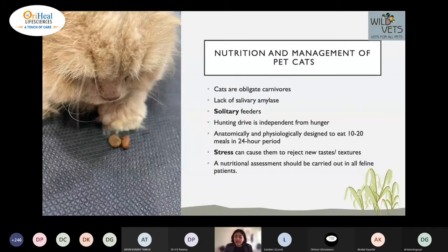Anatomically and physiologically, the cat is actually designed to eat 10 to 20 meals in a 24-hour period. We can't always replicate this in captivity or with our domestic pet cats, because unless you have an automatic feeder, this becomes a little difficult to do.